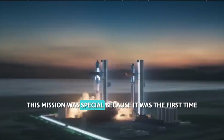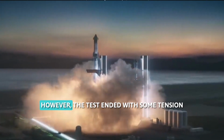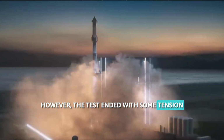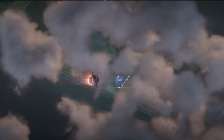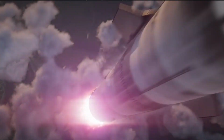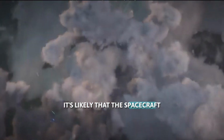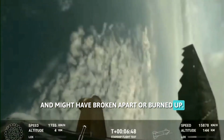This mission was special because it was the first time Starship traveled around the world. However, the test ended with some tension as communication was lost during re-entry into Earth's atmosphere. SpaceX didn't plan to recover the spacecraft this time. It's likely that the spacecraft couldn't handle the tough conditions of re-entry and might have broken apart or burned up.